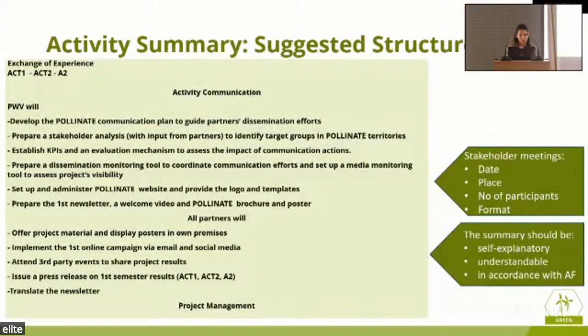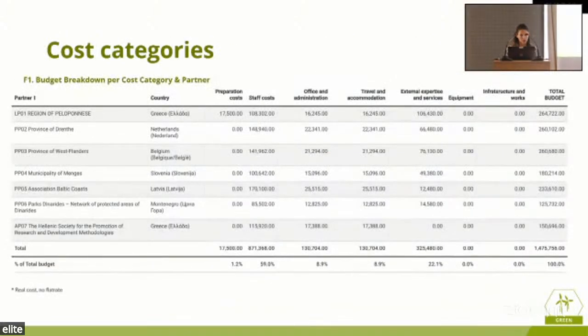Right. Okay, now I'm going further down. So for instance, what we've just mentioned is, and you can see this on the platform as well, these tables are just screenshots for our project. You can see these numbers anytime you wish. This is a breakdown of our budget per cost category per partner.